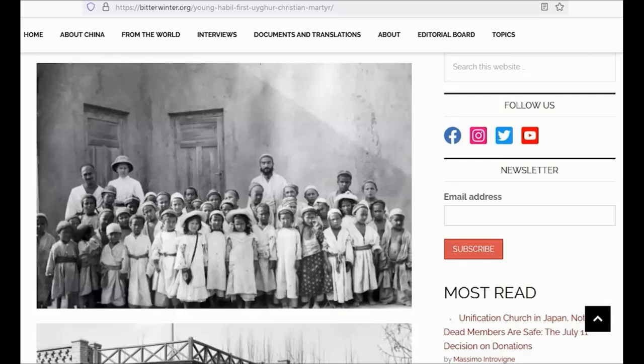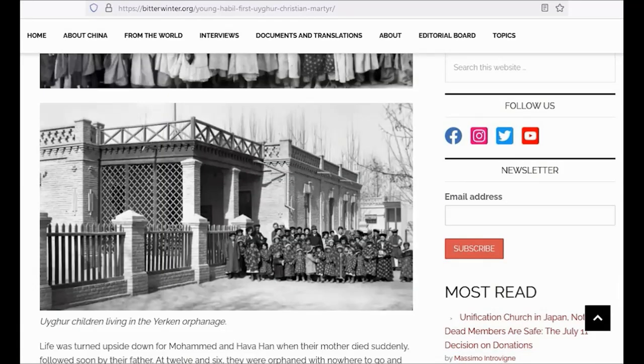What type of children were in this school who became Christians? You could read at the bottom of the picture: Uyghur children living in the Yurken orphanage. They were orphans. So of course, if you've got an orphan, you could teach them whatever you wish. You see? Yes, so that's what was really going on.